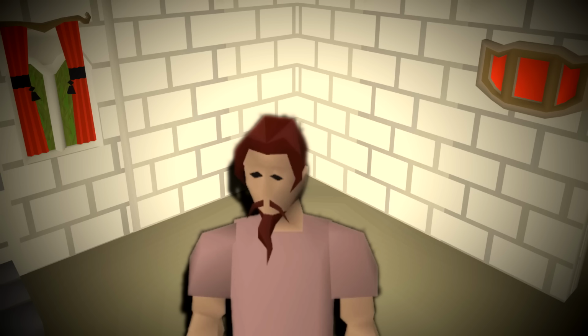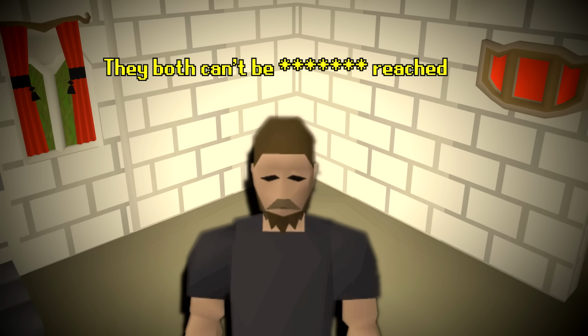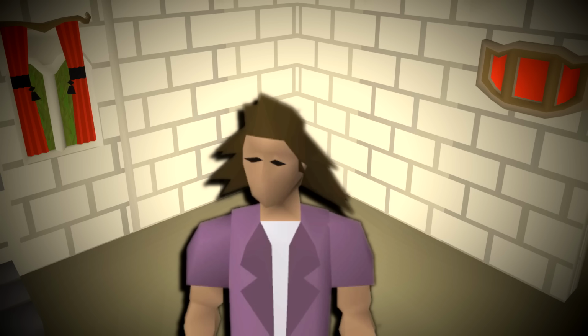Oh, God. He's done you there. What does Tanzoo's hairline and Pluto have in common? They both can't be fucking reached. He's gone straight for the neck. The only reason Dave wanted to win the Golden Gnome was to finally not be the shortest person in the house. That was good.